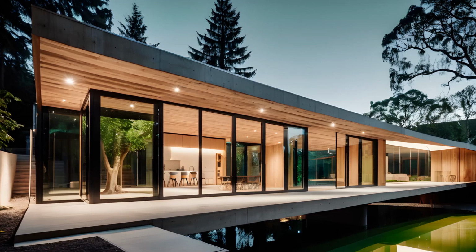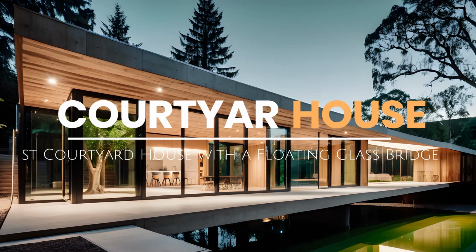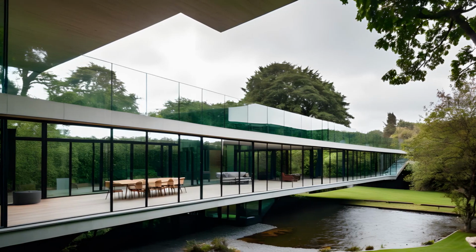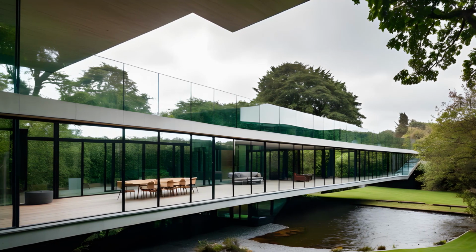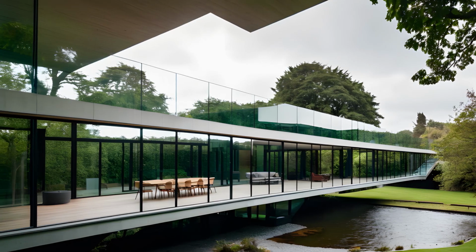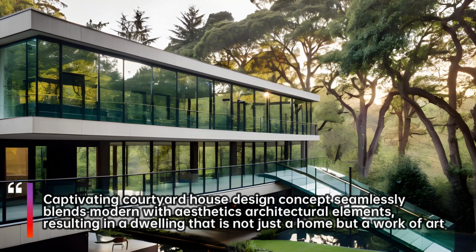In the world of architectural concept, the courtyard house with a floating glass bridge stands out as a fusion of innovation and timeless elegance. This captivating design concept seamlessly blends modern aesthetics with classical architectural elements, resulting in a dwelling that is not just a home, but a work of art. In this article, we invite you to explore the enchanting world of courtyard houses with floating glass bridges, where design, engineering, and aesthetics unite to redefine the meaning of luxury and style.